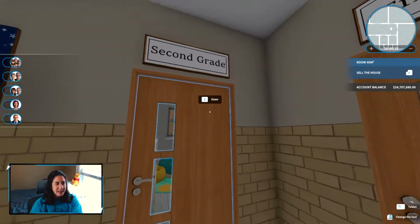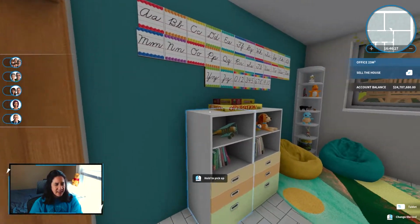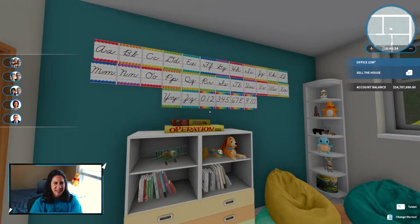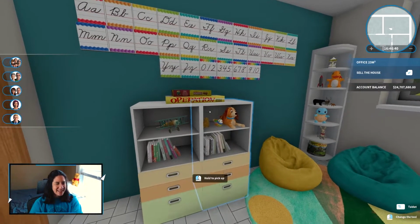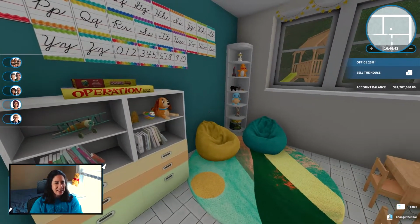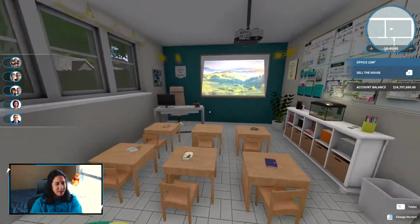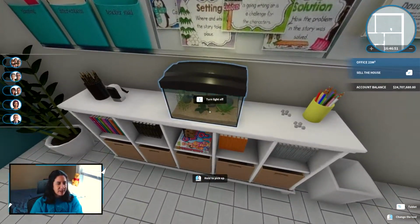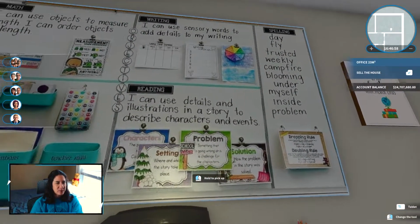And our last classroom here is second grade. This one has a nice teal, yellowish, orangish theme to it. I don't know if kids these days learn cursive at all, but we do have a little cursive alphabet up here. Some more books and games and toys. Game bags here. A little desk here. And we also have fish here. This whiteboard here actually looks pretty 3D, which is pretty cool.